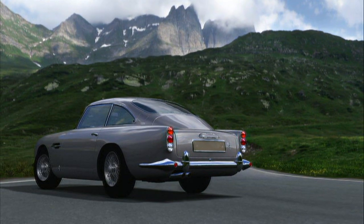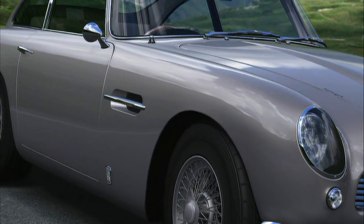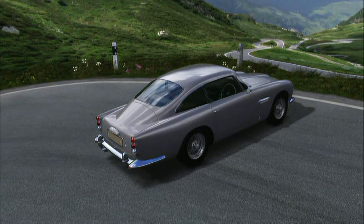There is also a convertible model, and I believe there was a prototype for an estate model as well, but of course it's the coupe that everybody wants. Looking for a good one is going to be in the hundreds of thousands of pounds, again for a car that's not really particularly fast. It's more of a grand tourer, but just looking at it you know why so many people want it.